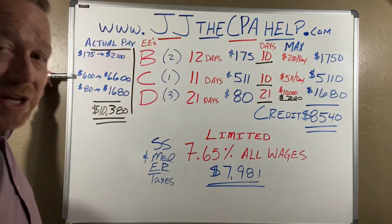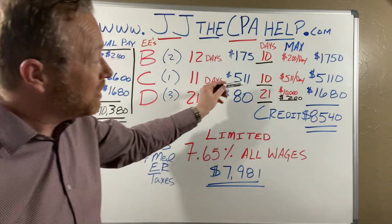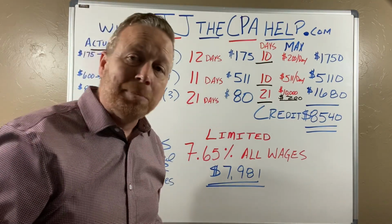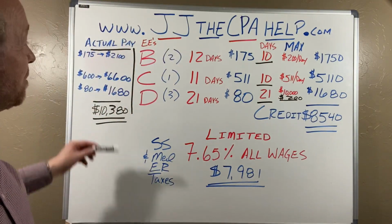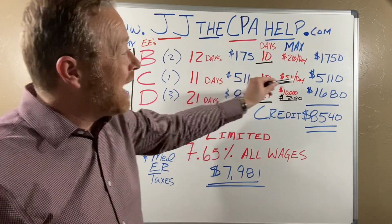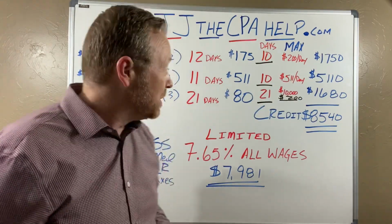This person makes $600, okay? But they're over the threshold of $511 because they have the coronavirus symptoms, or are in quarantine, or were told to be. They're out for 11 days, but only 10 of them count, so you have a credit of $5,110.